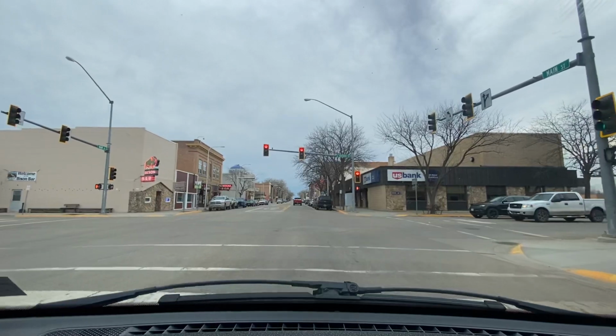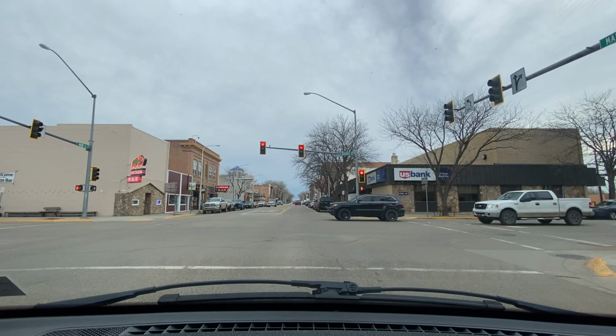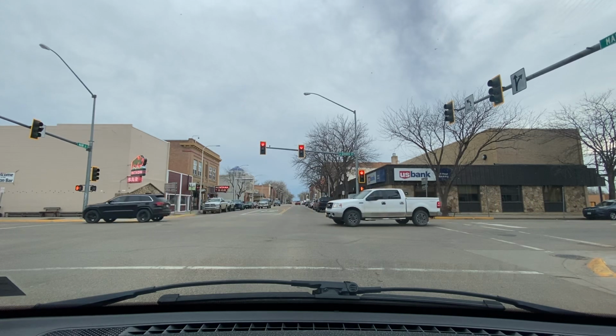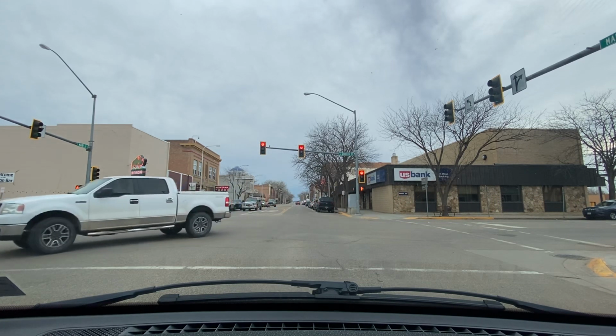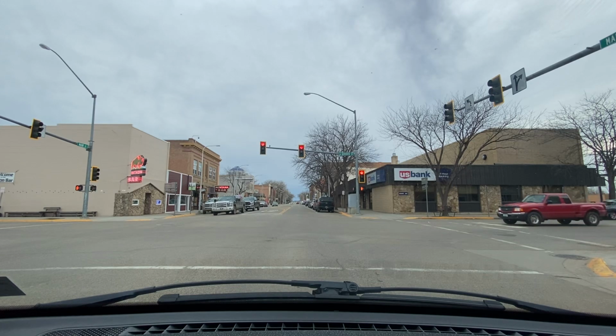We're now at the intersection of 7th and Main. If they don't turn off their horn or their alarm, they're going to come out to a dead battery anytime soon. On our left-hand side, we got the Bison Bar. It says, welcome to the Bison Bar. On our right-hand side, we got U.S. Bank. 24-hour banking.